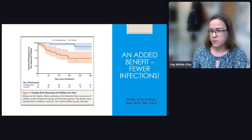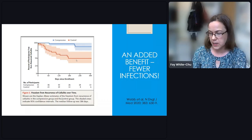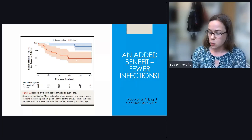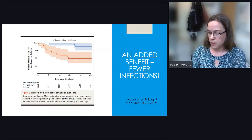So there's an added benefit. One of the infectious disease colleagues here at my work and I got very excited about this study that came out in 2020. This looked at chronic swelling of the leg as a risk factor for cellulitis. What they did was a single center, randomized, non-blinded trial, and they assigned patients who had been admitted for recurrent cellulitis, where 84 were enrolled, 41 were assigned to the compression group, and 43 to the control group. So the compression group, everyone got education on cellulitis, what it was about, hygiene for prevention, and those types of modalities.